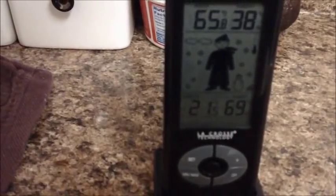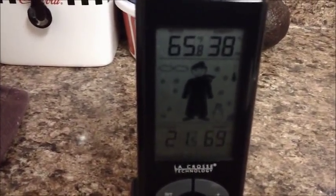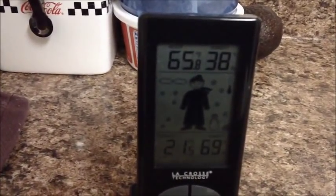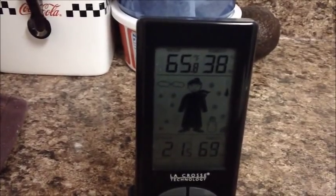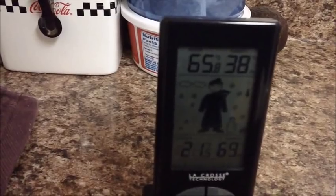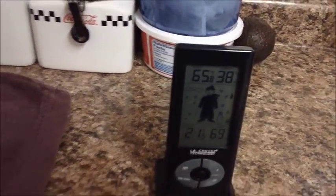Still, we're in the low 20s outside, so the temperature outside really hasn't changed. But look at the top there. Our indoor temperature that was at 70.5 at the beginning of this test is now down to 65.8. That's a pretty big drop in just an hour and 20 minutes.